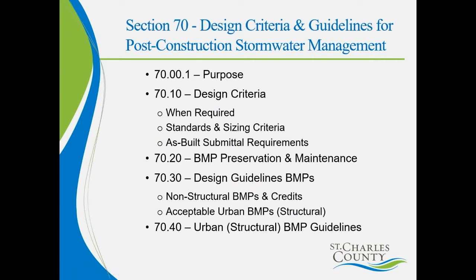The more complex part was the design criteria that we have to create for this. And so we created section 70. Essentially, we pulled section 50.8, which was our stormwater management stuff, our stormwater detention requirements, out of section 50 and we created a whole new section 70. And so this is our post-construction stormwater management requirements. And we'll go through each of these sections here today fairly quickly.